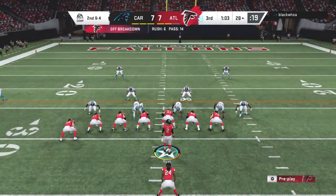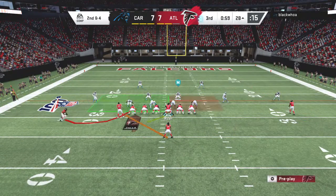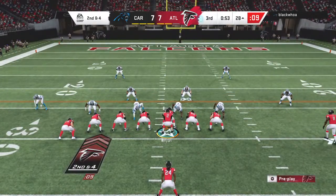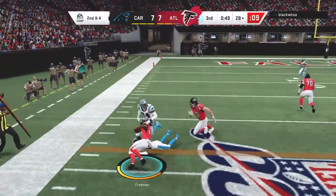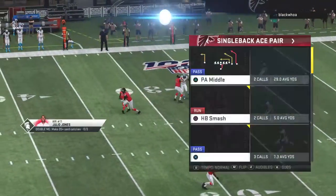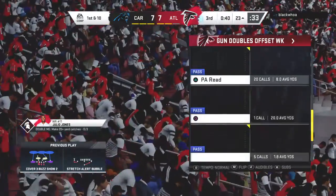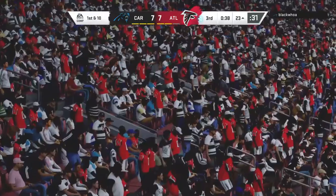The last run got 6, now 2nd and 4. Freeman again, and he'll go down here right around the 23-yard line. A gain of 5, good enough for the first down. Well, they're hoping that the second half is better for him than the first half. They've got to find a way to get him going. He's a big part of their offense.